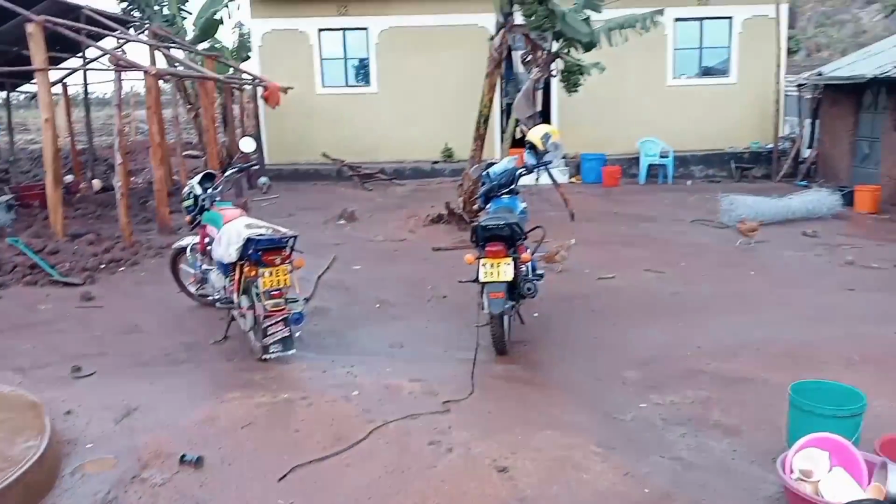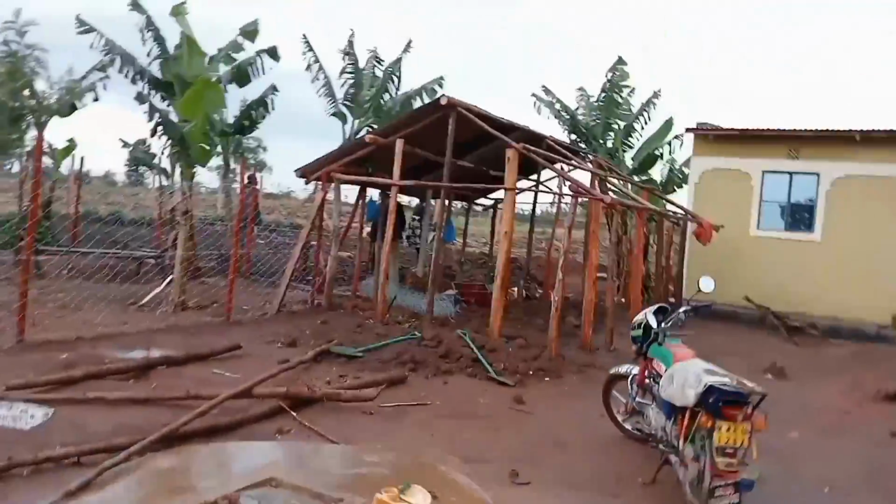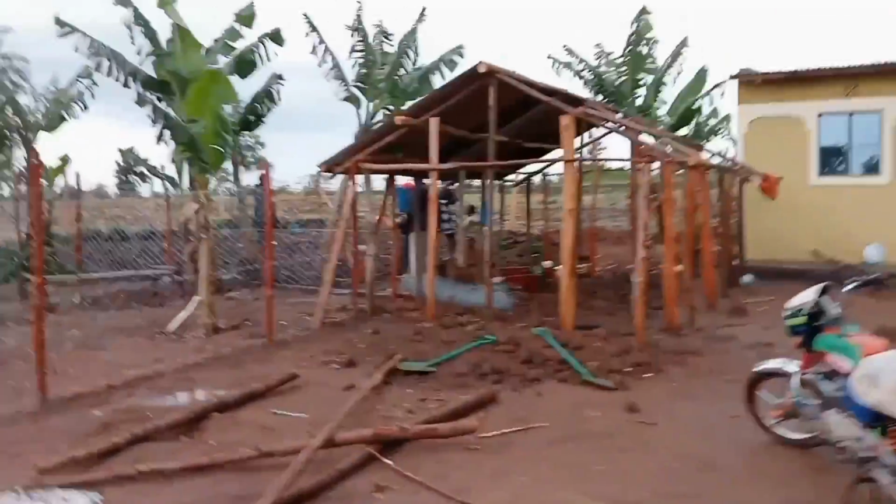Inside the home, it is all wet because it has been raining. Our motorcycles are parked here. This is the new look of the compound. Not much debris, it is getting cleaner. The house that she was constructing, you can see it over there.